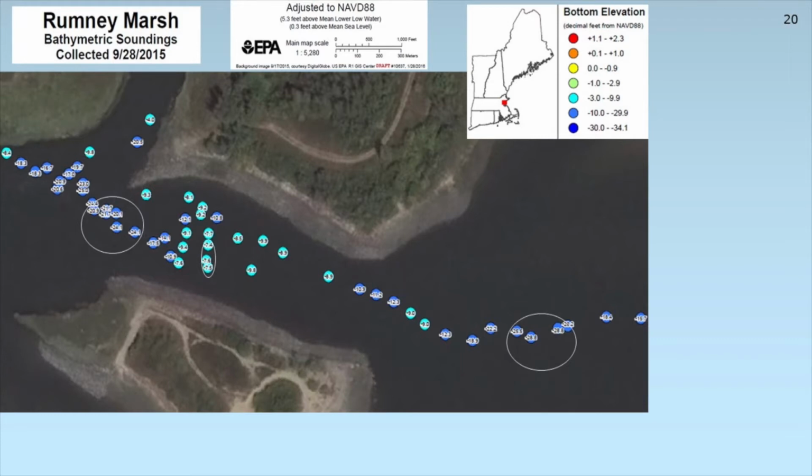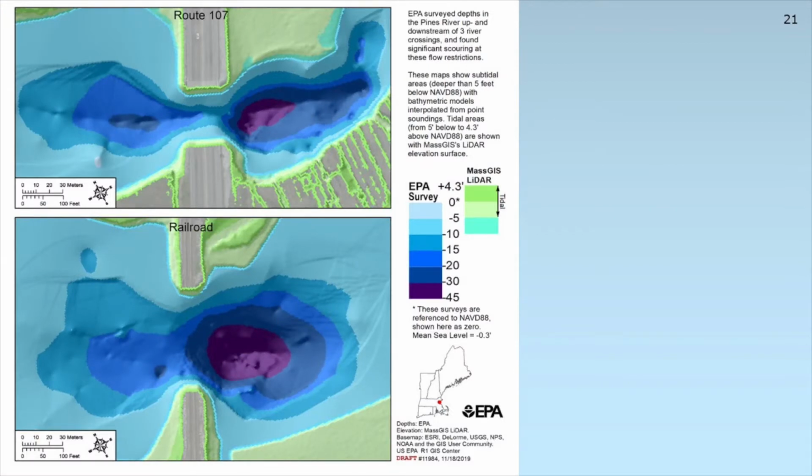And this is the depth gauge information. And here, these are the two other bridges, the Railroad Bridge and Route 107. Route 107 measured 24 feet deep, using an NAVD 88 datum, on the upstream side and 38 feet deep on the downstream side. The railroad crossing, which they call Dizzy Bridge, had scour holes at 22 feet on the upstream side and almost 47 feet on the downstream side. So that's quite a deep hole. Maybe that's why they call it Dizzy Bridge.